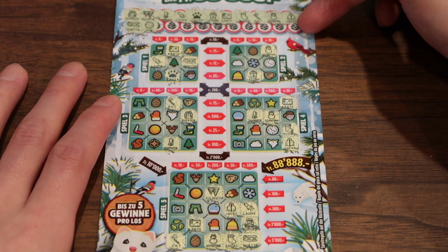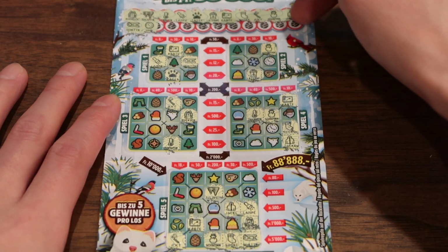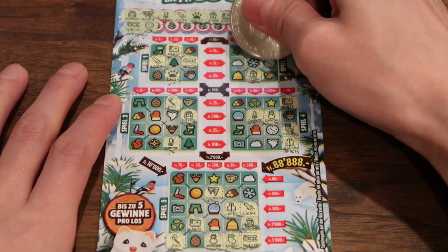Hold on, each of these symbols are pine cones. Do you see that? These are all pine cones. So can we just scratch one and just call it, oh, we got the symbol? No, I don't think that'll work. They'll be like, you are crazy.